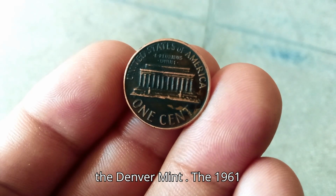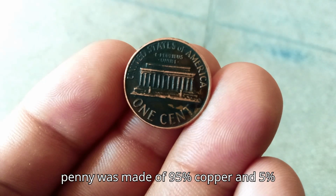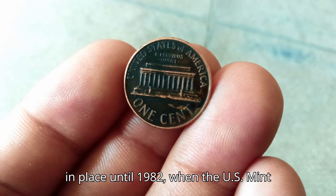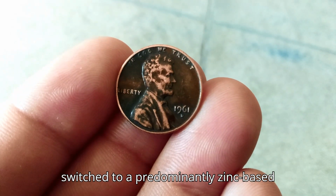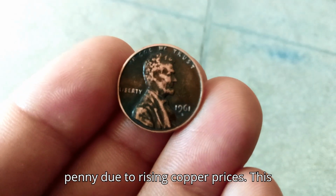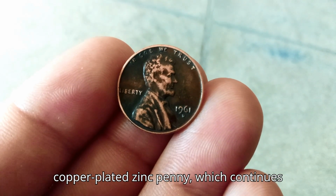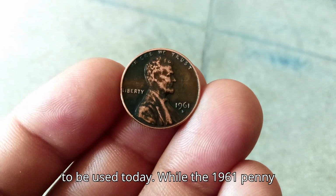The 1961 penny was made of 95% copper and 5% tin and zinc. This composition remained in place until 1982, when the U.S. Mint switched to a predominantly zinc-based penny due to rising copper prices. This change in material led to the modern copper-plated zinc penny, which continues to be used today.